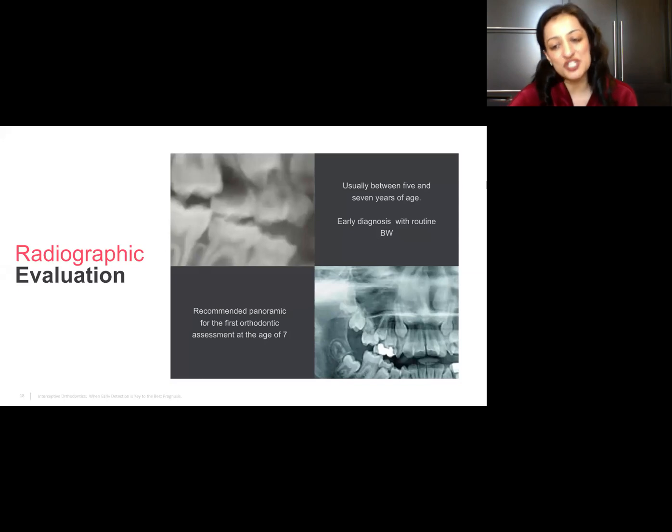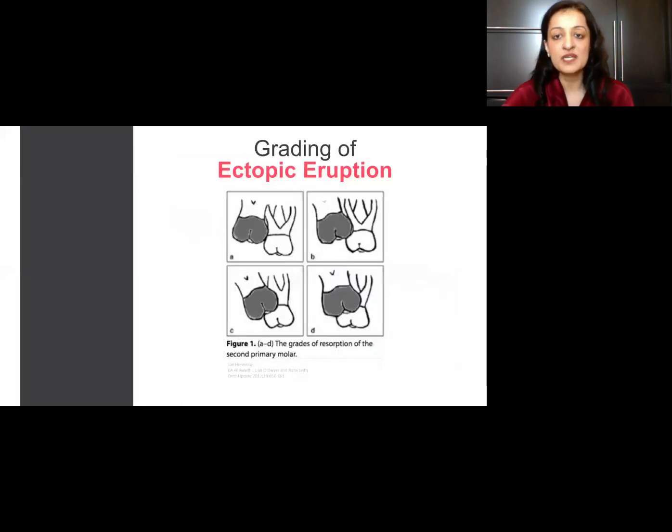Are the canines generally in the right spot? Are all the teeth present? It helps to determine our long-term plan. If there's some congenitally missing teeth, are there any things off path? Is there pathology, of course, any mesiodens or supernumeraries or anything like that? So it's really a good general check, low radiation. We do it once at the age of 7. If we don't see any issues, then of course we're not worried about taking another one for quite a while. So the grading of the ectopic eruption.